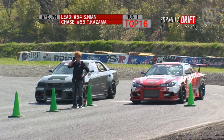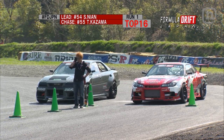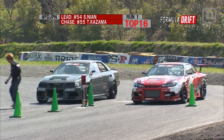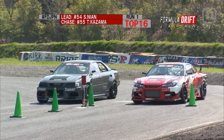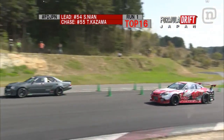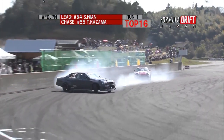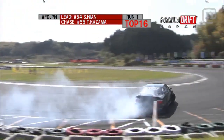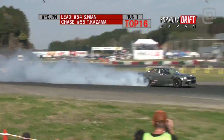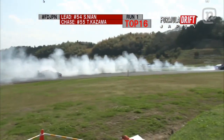Okay, our next one here, last battle of the top 16 between Sheng Nian and Toshiharu Kazama. Kazama being the Kazama Auto Kazama. 2JZ S15 build for him. 2JZ, JZX100 for Sheng Nian. It's going to be an interesting battle. Great entry there for Sheng Nian all the way out into the outer zone. Clip, Sheng Nian. Good lead run for him so far. Through the second inner clip, Toshiharu Kazama not really anywhere to be seen.